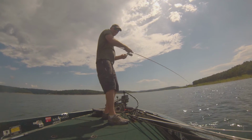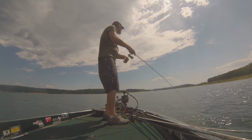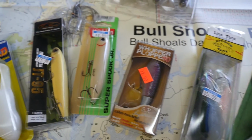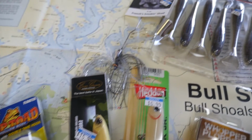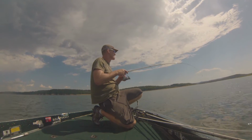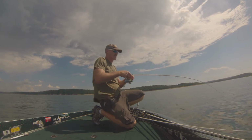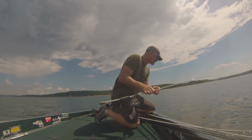That early morning bite, right when the sun comes up, you can throw a Zara Spook, Whopper Plopper, the Sammy. Any of those walk the dog style baits are still working pretty good. When the sun comes up, put them down. If it's cloudy, windy, or rainy, you can continue to throw that all day and catch fish. Now, when the sun does come up, you're going to have to make some changes.